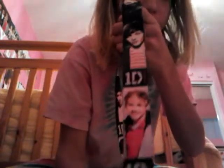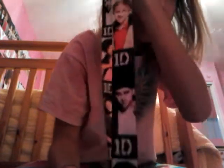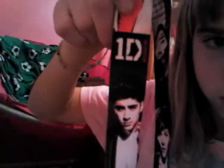And then it has Louis, Niall, Zayn, Harry, and Liam. And I don't know if you can see it, but it probably says 1D, One Direction.